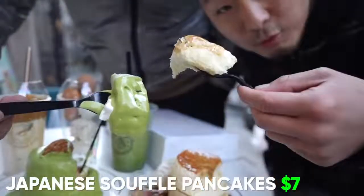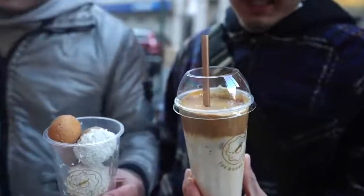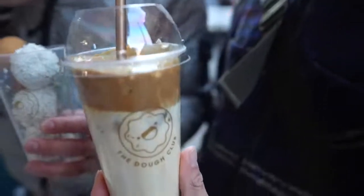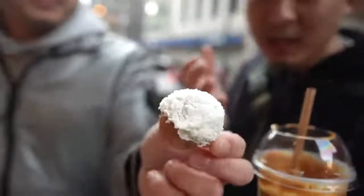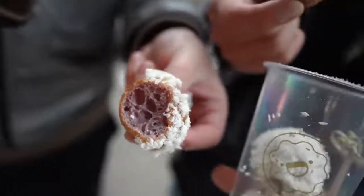Japanese souffle pancakes from Taiyaki. Interestingly enough, it actually does kind of have somewhat of the texture of a sponge cake. The dalgona coffee, this is like the trendy new Asian way to drink coffee. Guys, dalgona coffee is really good. If you've never had it, it's a different texture. It's like whipped coffee. One of these is ube flavored and one of these is churro flavored.